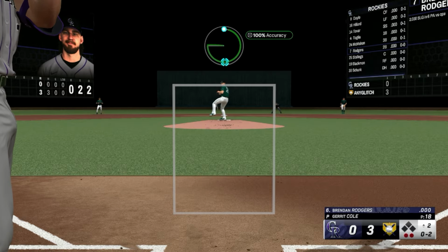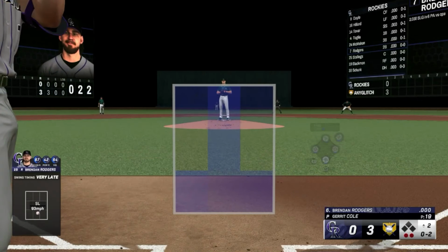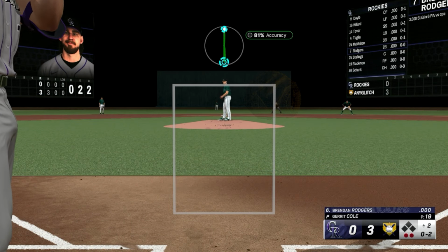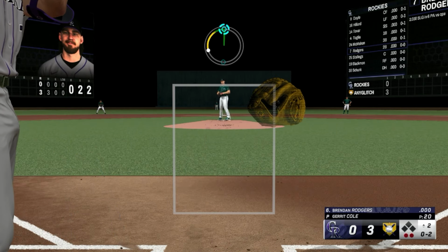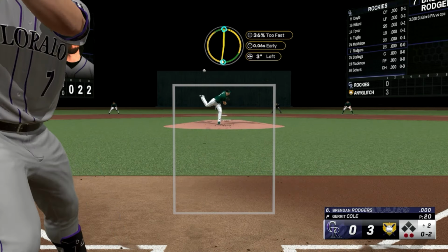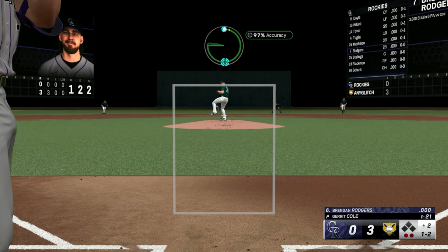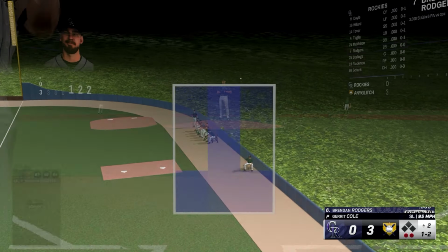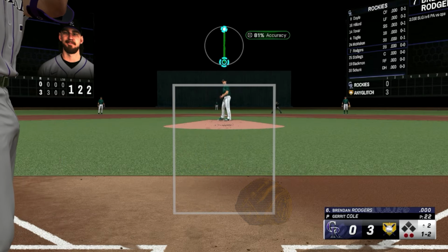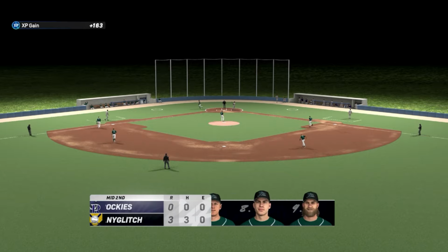0-2. Stays alive. The Rockies trailing by three here at the top of the second. Foul ball still, 0-2. That one almost got him. 1-2. Fights it off. He'll see another. Three. Swings and misses. It's a 1-2-3 inning for the Rockies.